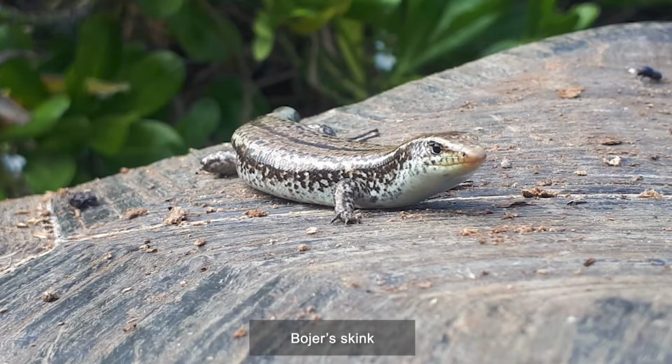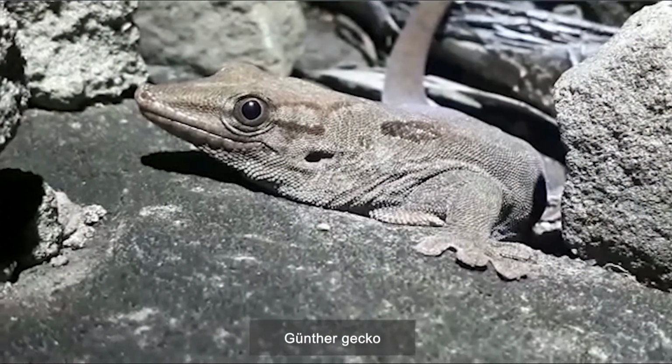And for this reason, it managed to retain an incredibly important reptile community that was lost from pretty much elsewhere in Mauritius and could not be found anywhere else in the world.